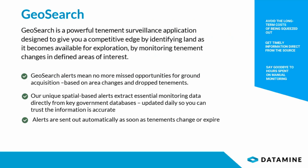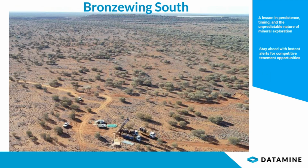One of our clients said he had it for a couple of years, and the one mining lease he picked up was enough to reward him for all the effort he put in. This is a good practical example of what GeoSearch is for.